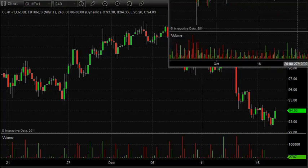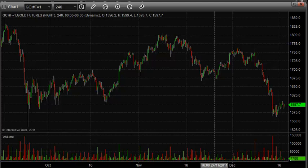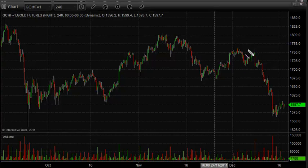Taking a look at gold, gold continues to form more or less a bear flag at this point. It has had a strong move to the downside, and it is just kind of holding its pattern here. If the US dollar does explode to the upside, I think we're going to see gold continue to drop off very sharply to the downside.